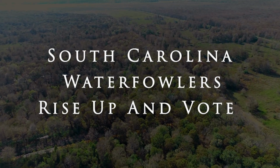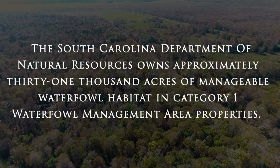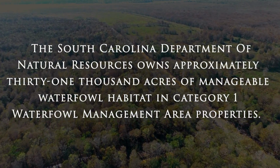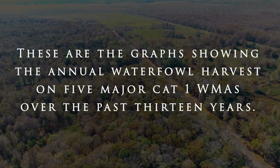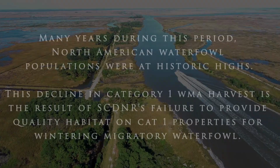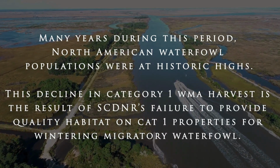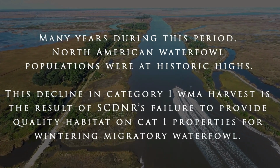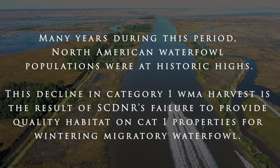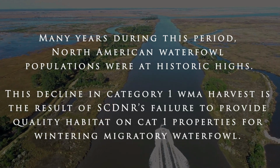South Carolina waterfowlers, rise up and vote. The South Carolina Department of Natural Resources owns approximately 31,000 acres of manageable waterfowl habitat in Category 1 waterfowl management area properties. These are the graphs showing the annual waterfowl harvest on 5 major Category 1 waterfowl management areas over the past 13 years. Many years during this period, North American waterfowl populations were at historic highs. This decline in Category 1 waterfowl management area harvest is the result of the South Carolina Department of Natural Resources' failure to provide quality habitat on Category 1 properties for wintering migratory waterfowl.